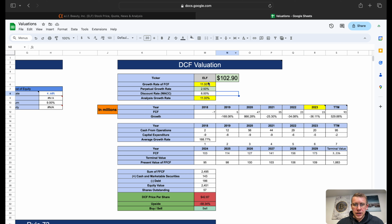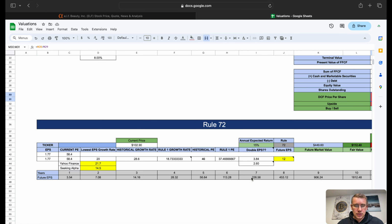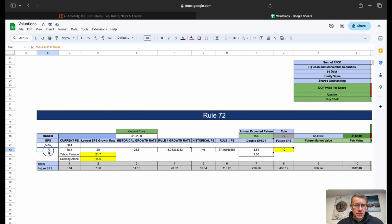Discounted cash flow valuation. Analysts have a growth rate on the free cash flow of 11%, so I'm going to match their 11%. Their history average growth rate is basically 189%. With those numbers plugged in there, we get a discounted cash flow price per share of $42.87.